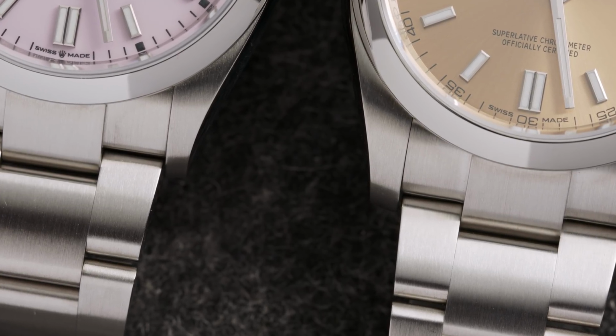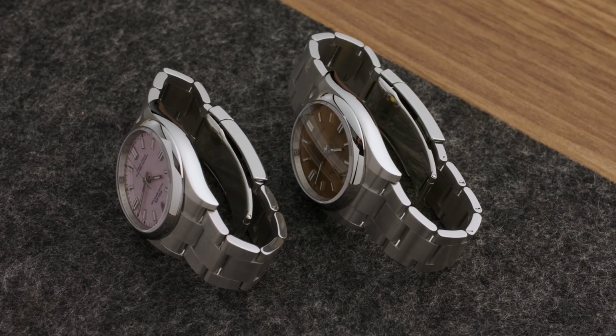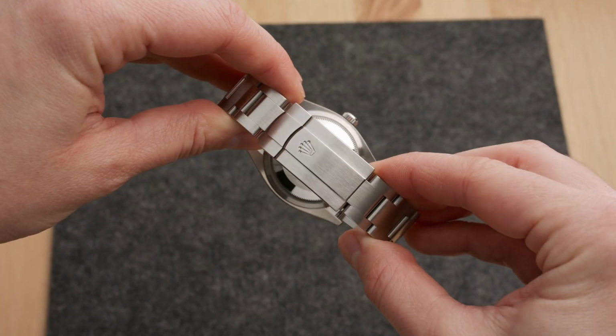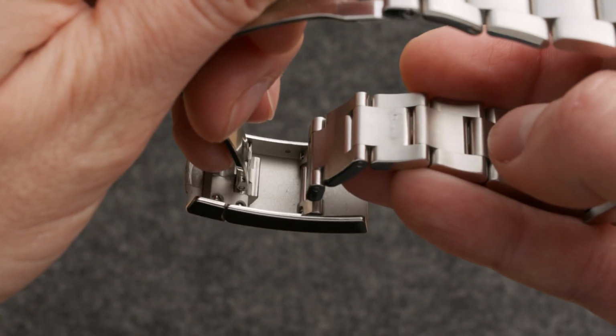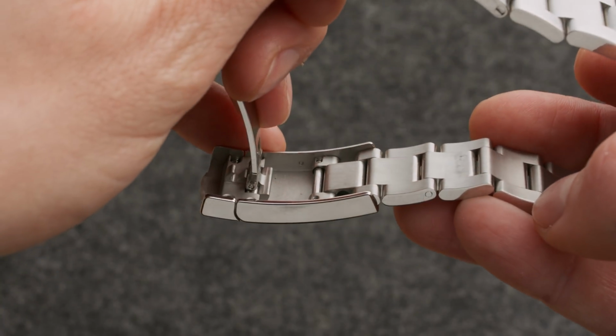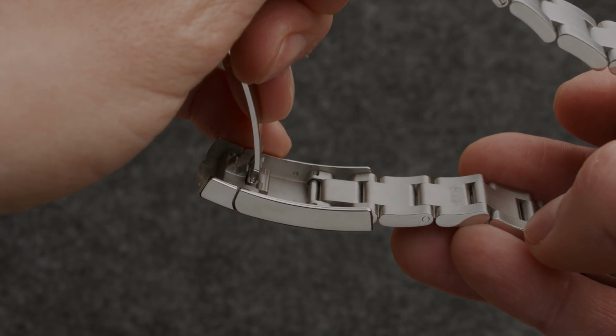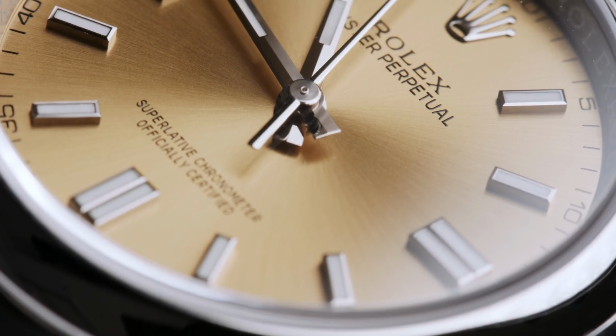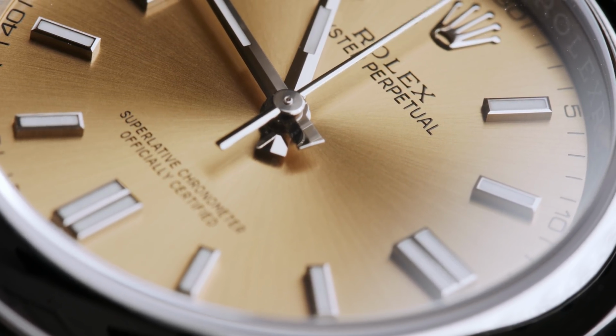Many people also complained about the OPs not having a quick adjustment on the bracelet or clasp, so as mentioned before, Rolex fixed that now and we got the 5mm Easy Link on the OPs, which are basically the entry-level Rolex line.